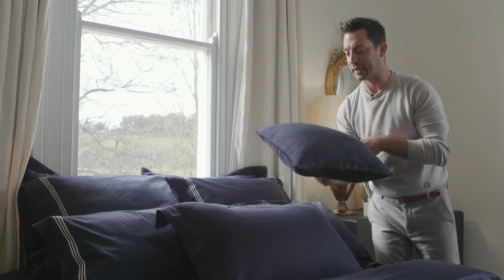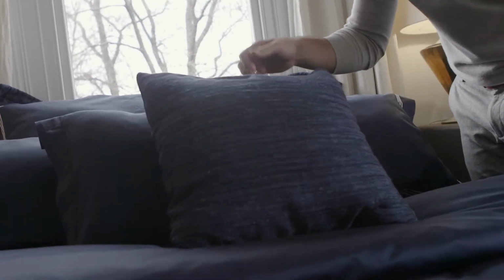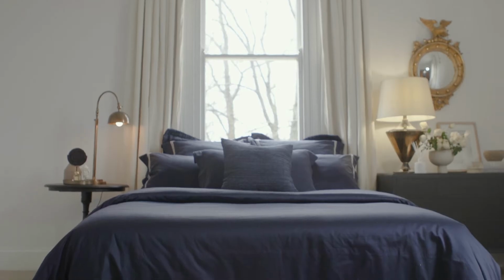And then the last little element we're going to add is this velvet backed silk cushion. Again, in this midnight blue, it's a really bold look, but there's enough texture in there to create some interest and some intrigue.